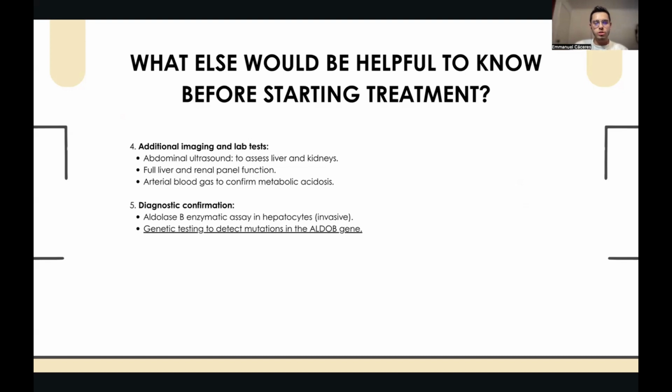Finally, some additional imaging and lab tests will be helpful, such as an abdominal ultrasound to evaluate the liver and the kidney function, because in fructose intolerance, patients present accumulation of fructose 1 phosphate. So it is important to also check the kidney function. And finally, an arterial blood gas to confirm the metabolic acidosis. The most important thing to really confirm the diagnosis is genetic testing to detect mutations in the ALDOB gene, which is the gene that codes for the aldolase B enzyme.